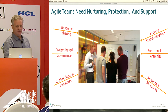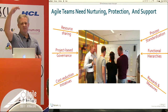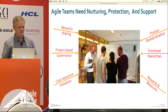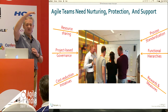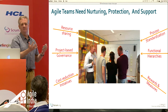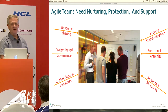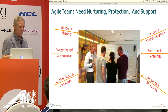There might be initiatives that are focused primarily on cost reduction that might manifest themselves in terms of, we've got to keep everybody's utilization really high. Well, if you read any of the lean flow kind of materials, you understand what happens when you have high utilization on a machine is that you queue up behind it. So if you've got mismatched rates of utilization, then you end up with queuing, which translates in people terms as waiting. Process standardization sort of defeats self-organizing teams who want to make decisions to improve the way that they work. That may not be the way that everybody else works.